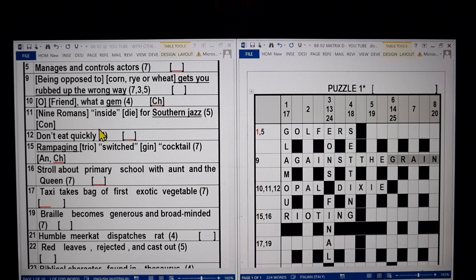Can we get it all here? 9 across. Corn, rye, or wheat is grain, isn't it? It's the grain. So this is against, and that's the grain. So it's against the grain. It is a charade. Okay, no worries. We have a charade on our hands. I'll run this, blacken that all up, and we have the answer. Happy with that? Okay, it was a long one.